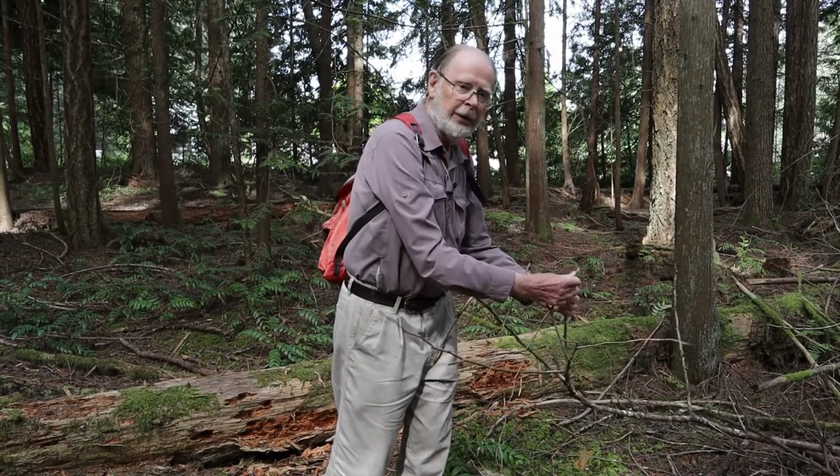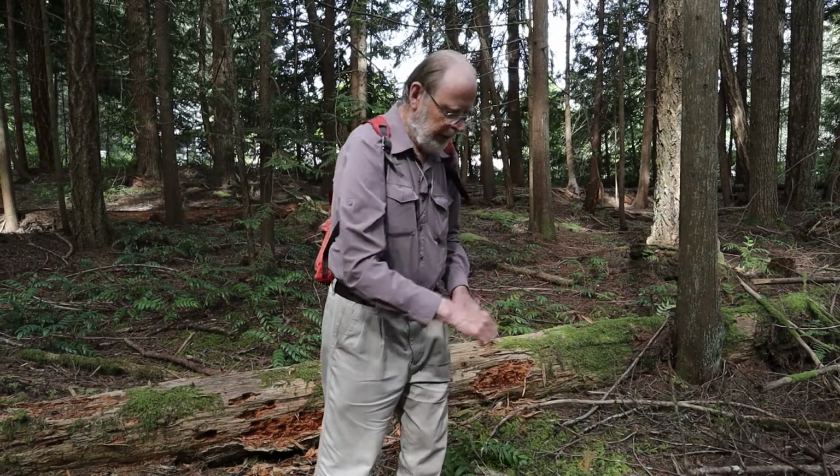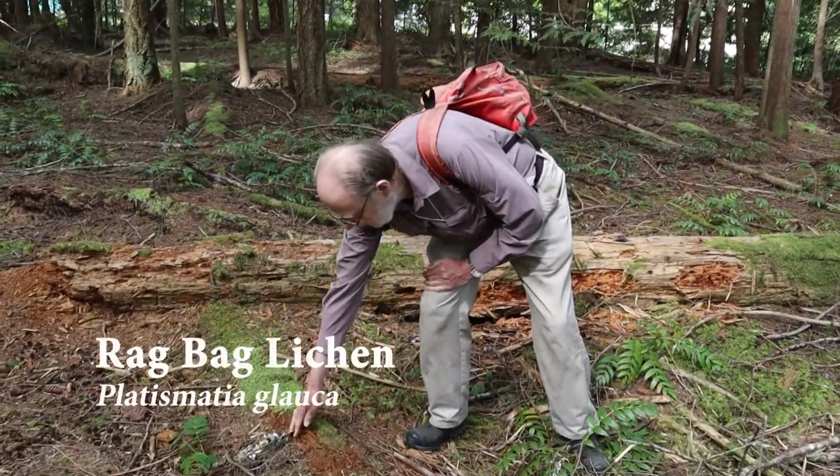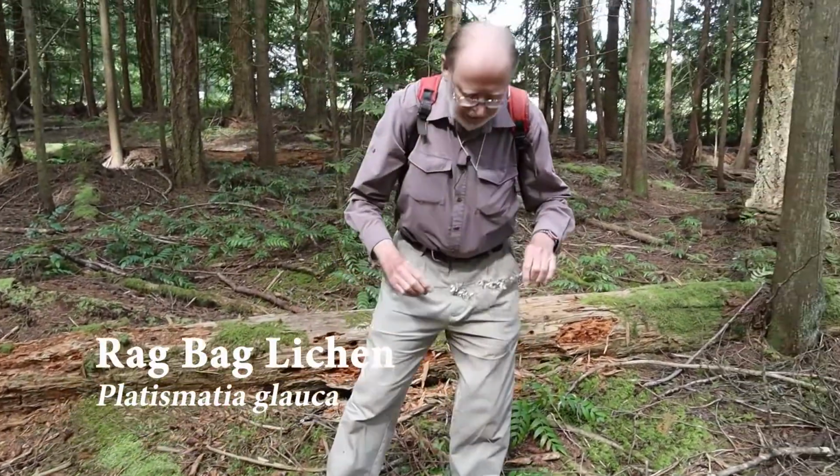Whereas the hemlock tree and the cedar tree can grow under shade, so they don't break in this nature. Now, another thing about the branches up high in the trees is that they are a substrate for other organisms.